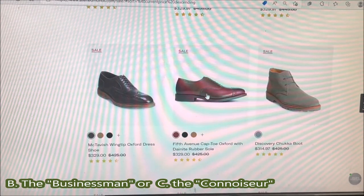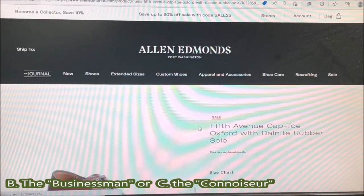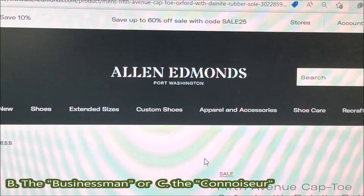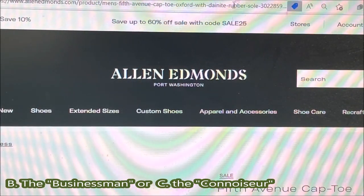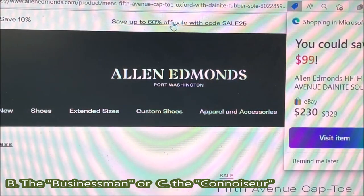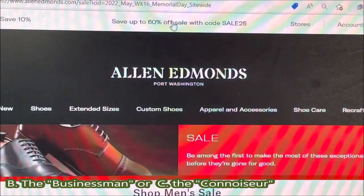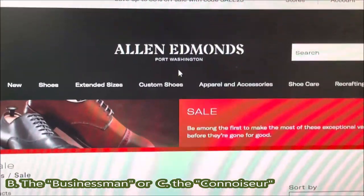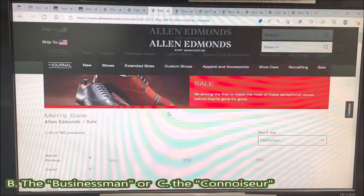When we click on this though, I want to show you something because the way they have this worded is a little bit confusing. If you look at the tippy top here, it says, save up to 60% off sale with code SALE25. If you go to this and click on that, I just spoke with the store to understand this better. All I did was click on that, and what comes up is basically all the shoes that are on sale.